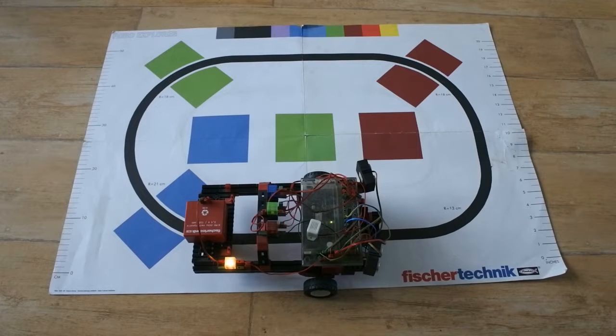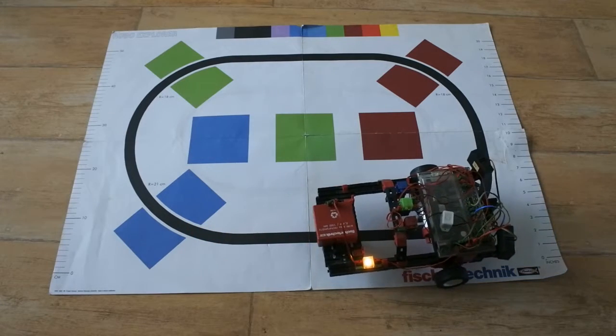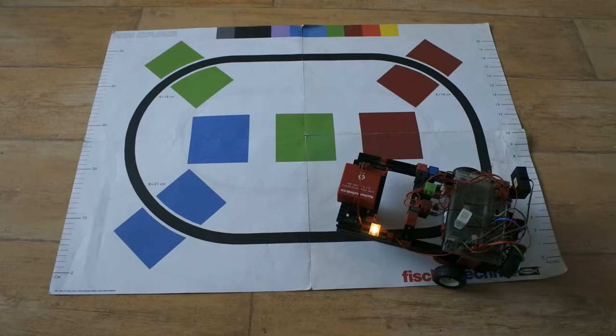but I want to concentrate on line following again, and the reason is that it has shown very erratic behavior. So let's see whatever it does now. Start the program. There it goes, you would say, and then it already stops.